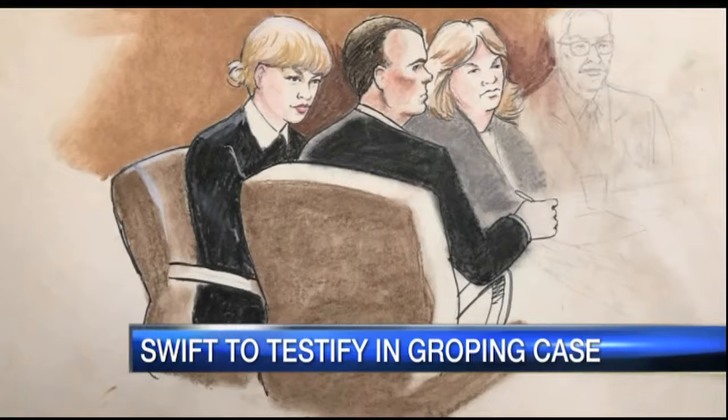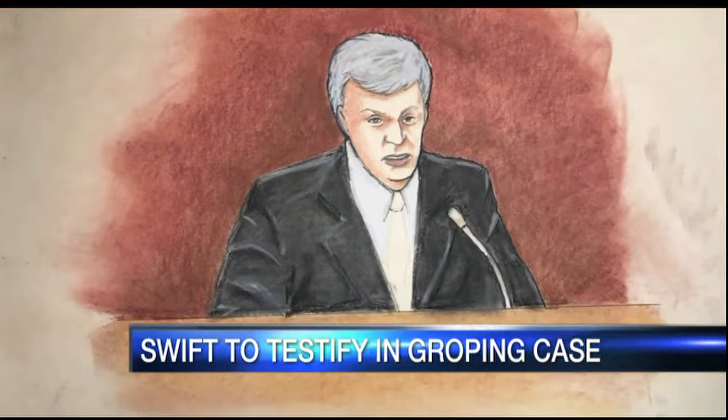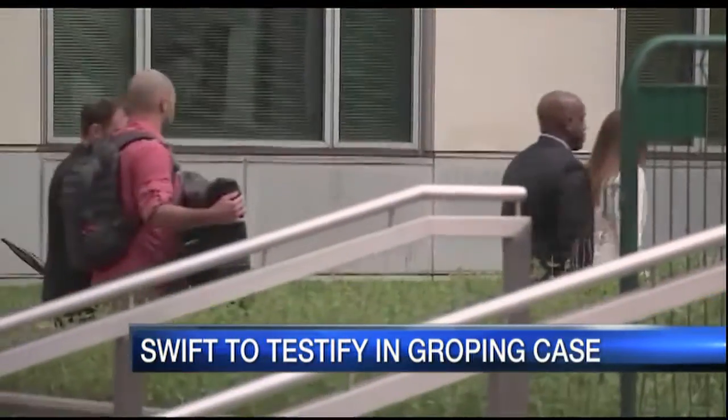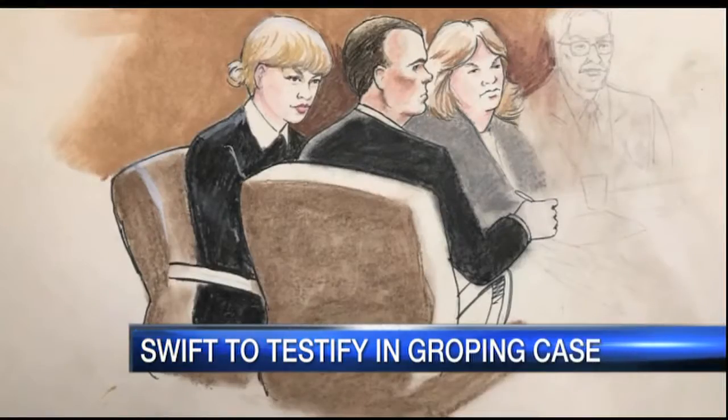Pop star Taylor Swift is getting ready to take the stand in her civil suit against a former radio DJ who she accuses of groping her. Lawyers made opening statements today after 8 jurors were selected to decide the case. Swift claims David Mueller inappropriately touched her during a concert meet and greet in 2013. Now, the DJ says he was falsely accused and that Swift's team got him fired from a Denver radio station. Mueller wants $3 million in damages from the pop star. Swift is expected to testify in the short trial.